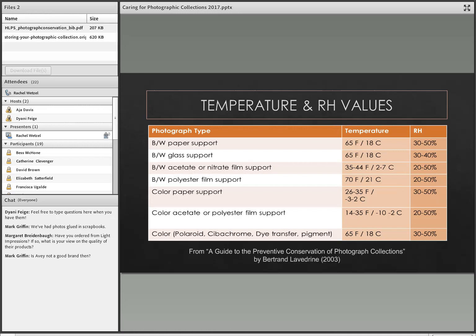So if you can just lower the temperature, that helps with the longevity of those materials, versus polyester film supports, which are more like 1960s and on. Film-based materials are okay to pretty much be at room temperature, versus the acetate and nitrate film supports, which I talked about, that deteriorate pretty rapidly.